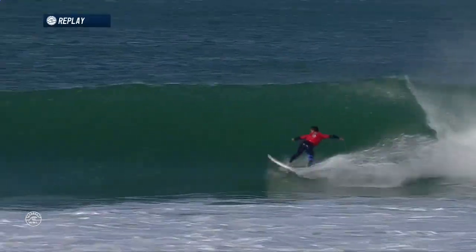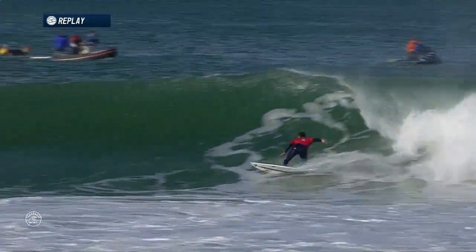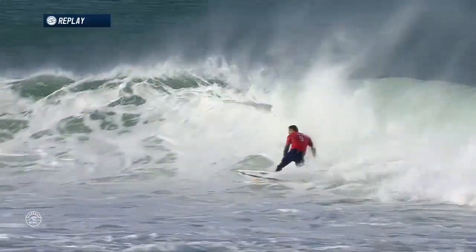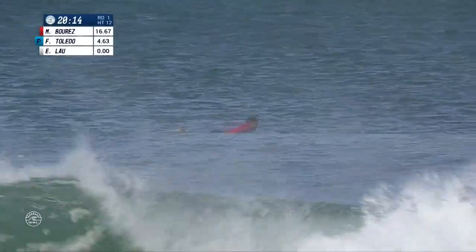That big layback carve. And again, back to back. I mean, his maneuvers are so accentuated just because of his body, his positioning, the amount of effort he puts into the maneuvers. They're framed as big, big turns.